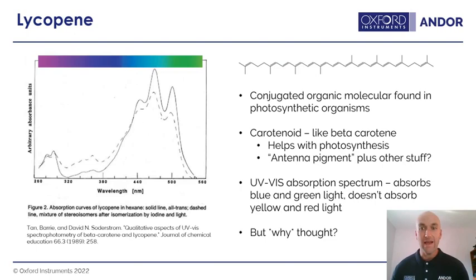We'll see whether we have time to talk about conjugation, but you end up with big molecular orbitals that span big chunks of the molecule and have low energy, usually in the visible transitions or absorption. So in its absorption spectrum, like I mentioned, it absorbs blue and green light, and it doesn't absorb yellow and red light. Why, though, is a question that I'm going to hand wave through a little bit and talk about quickly. So let's revisit electromagnetic radiation at a closer look.